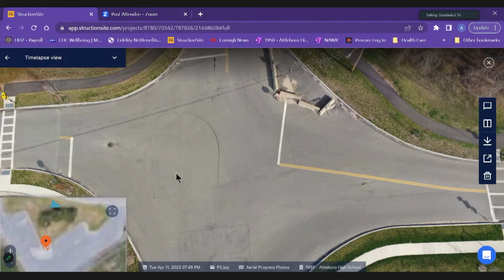Will there be a ceremony, like a topping off ceremony, when the A is installed? Sure, we can have that.